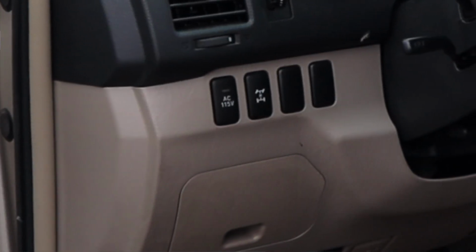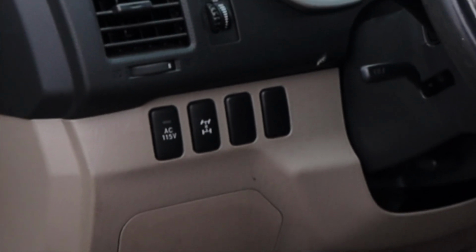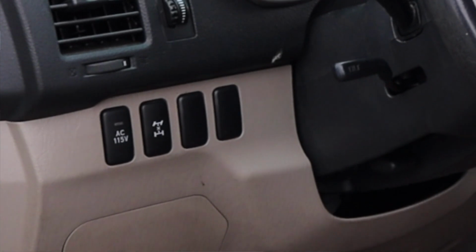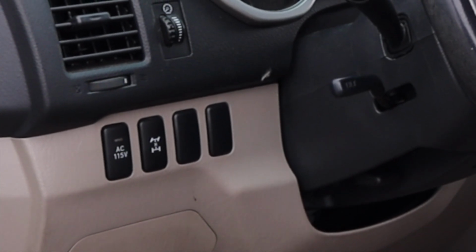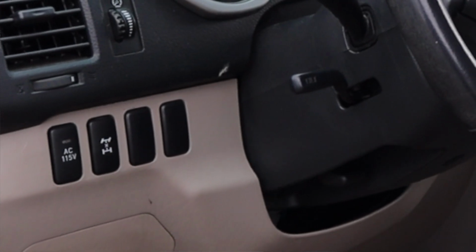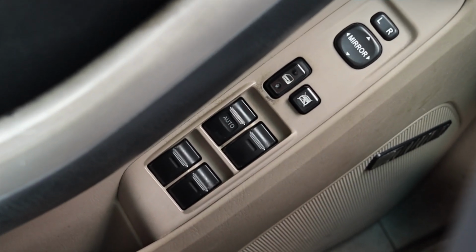Off to the left, I do have my controls for that center locking diff, as well as my AC 115 volt outlet, which is actually found in the center console. So there is a wall outlet you could plug a regular charger or something of that sort into in the center console, and I absolutely love that. Super, super useful. Moving on to the door, I have my power mirrors, power locks, and power windows.